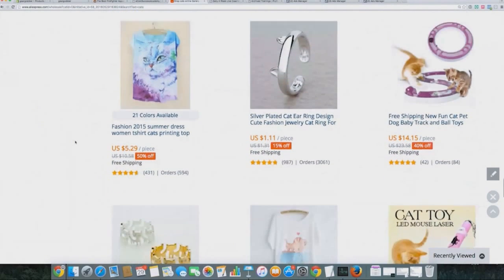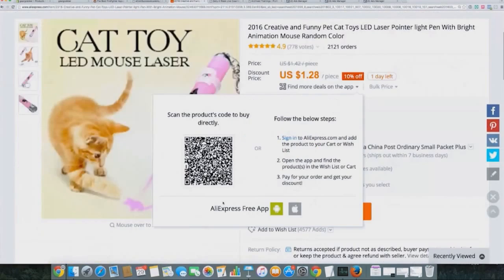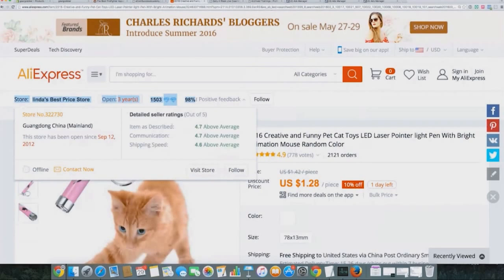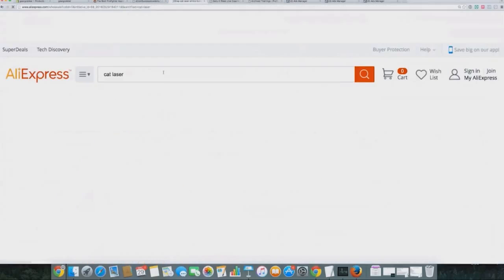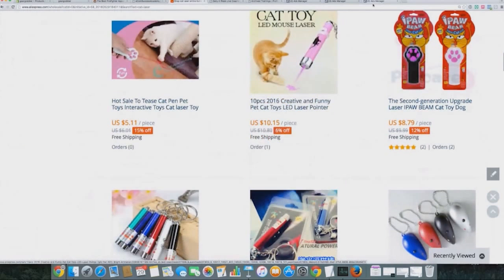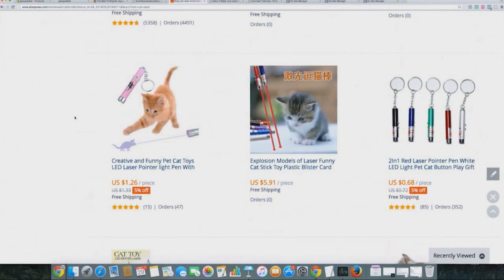I say eBay because of the feedback. The feedback is really, really important. So, like this cat laser toy right here. This is something I have on my Flex store. It's $1.28. But you need to make sure that you're working with people that have good feedback, because there are a ton of people that sell these cat lasers. Watch, cat laser. We've got 700 different people that sell cat lasers on here. The same one. So you need to make sure that you choose the one that has the best feedback.